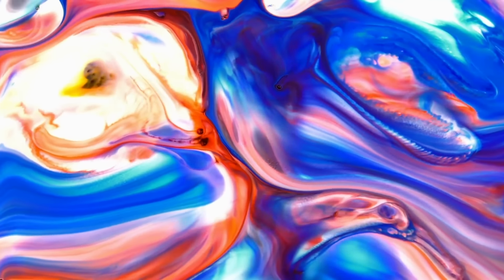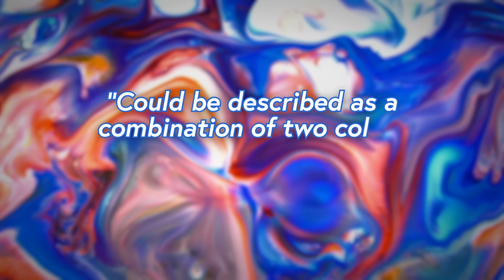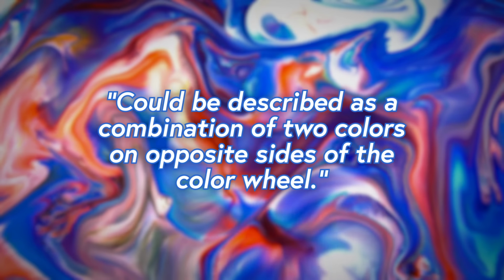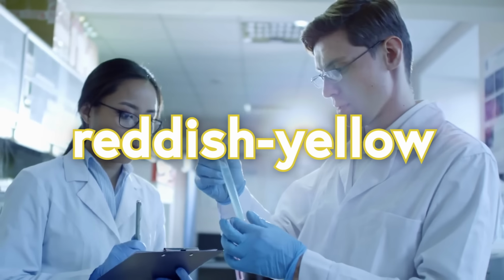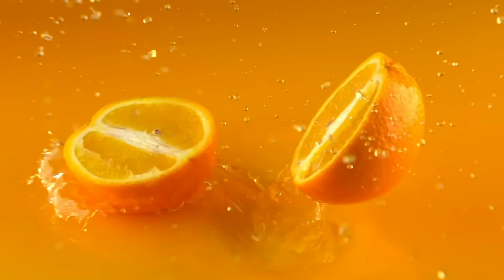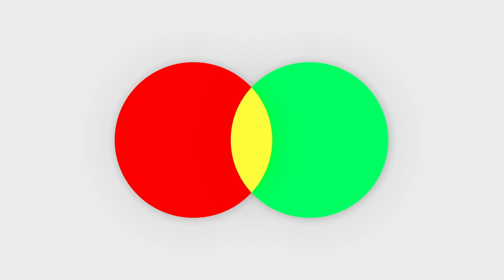Finally, there are impossible combination colors. According to the theory of opponent process, you cannot see any colors that, quote, could be described as a combination of two colors on opposite sides of the color wheel. Basically, that's fancy science talk for that you can see reddish yellow, which is basically orange, but you can't see reddish green. If you mix red and green light, you see yellow. If you mix red and green paint, you see brown.